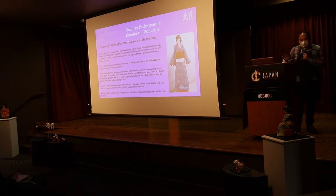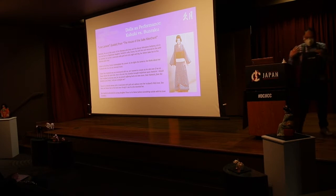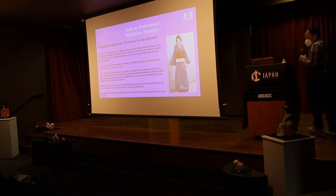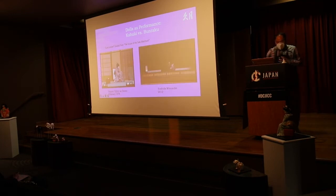So I wanted to highlight this, and then you can see, not just in the choreography, but also through this kind of impossible manipulation of the doll that cannot be done physically, how much of that human emotion comes to life. So first, I'm going to start off with the kabuki version.